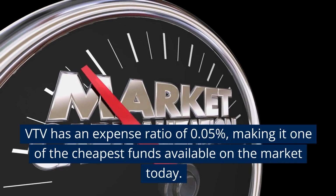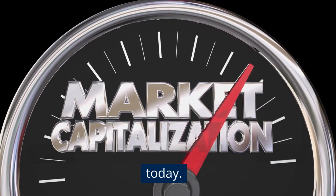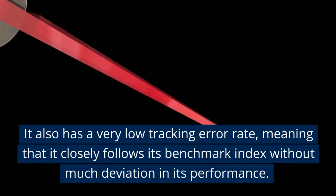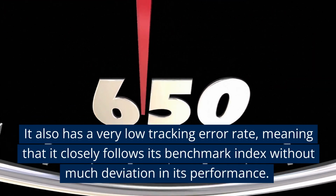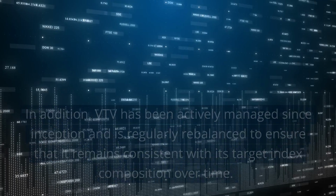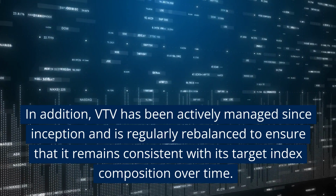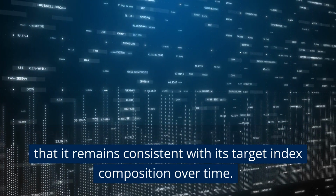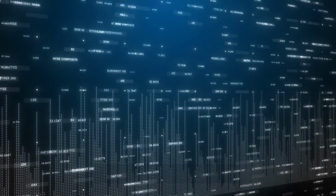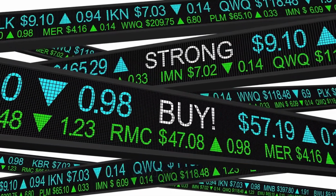VTV has an expense ratio of 0.05%, making it one of the cheapest funds available on the market today. It also has a very low tracking error rate, meaning that it closely follows its benchmark index without much deviation in its performance. In addition, VTV has been actively managed since inception and is regularly rebalanced to ensure that it remains consistent with its target index composition over time. Furthermore, VTV pays out an average dividend yield of 1%.